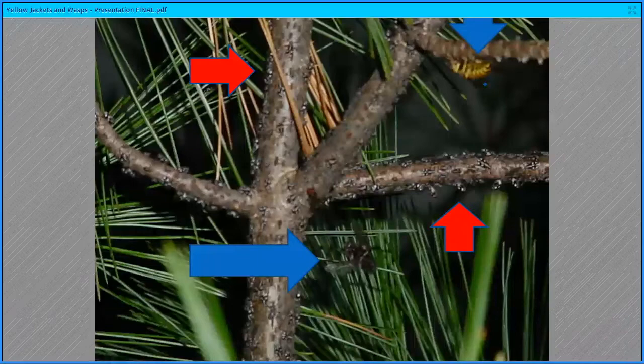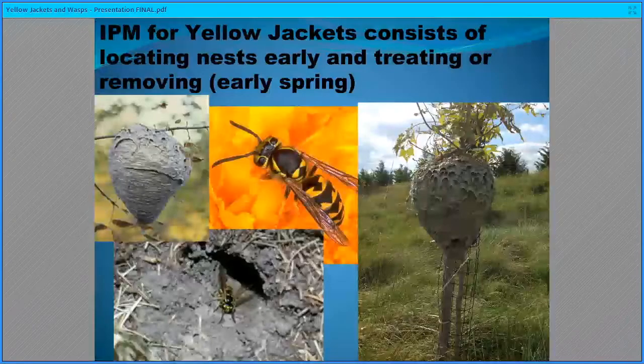You really have to do a little investigating. Again, yellow jackets where they nest can be anywhere, but late in the season you can't miss their nest. They're very large and they're very aggressive.